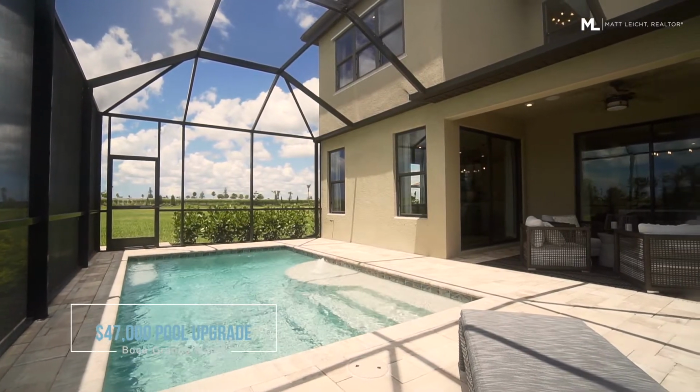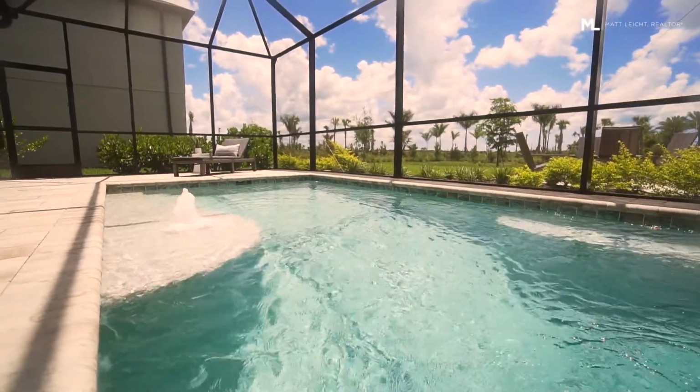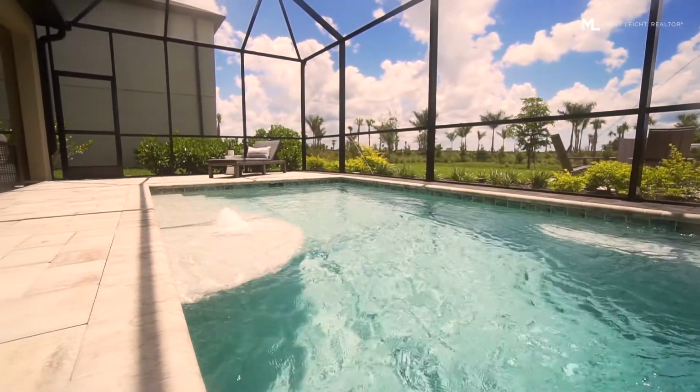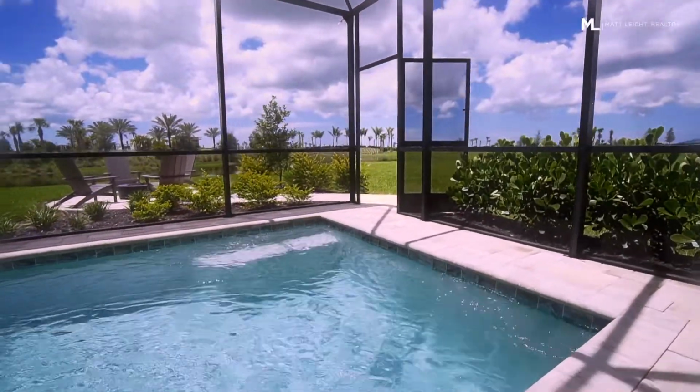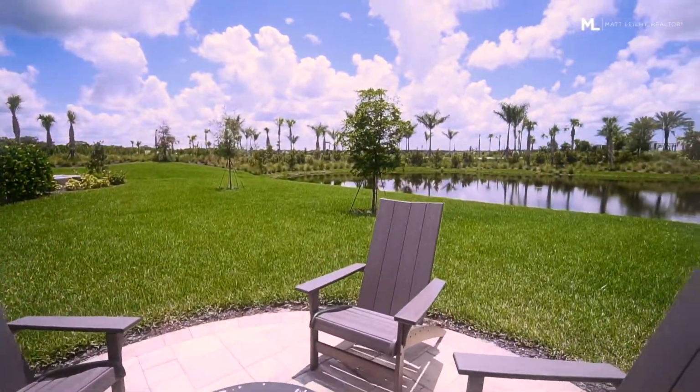Step outside to find this $47,000 pool upgrade. Just outside the pool is the perfect spot for a fire pit, all overlooking a lot on the lake.